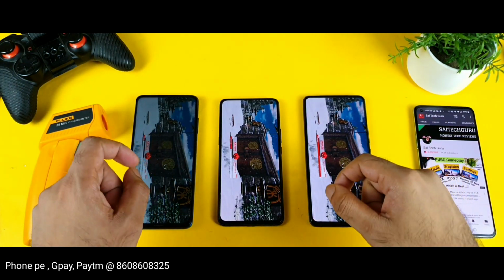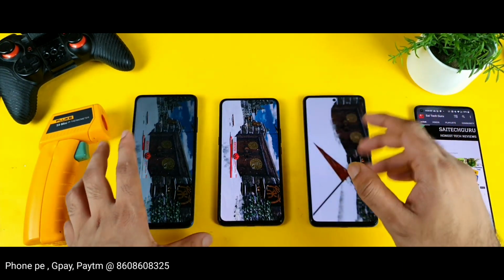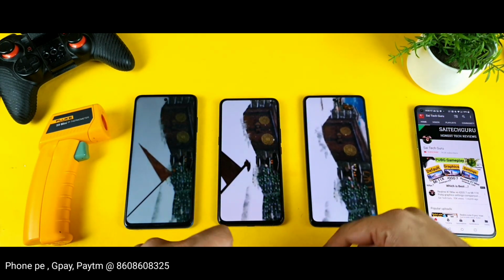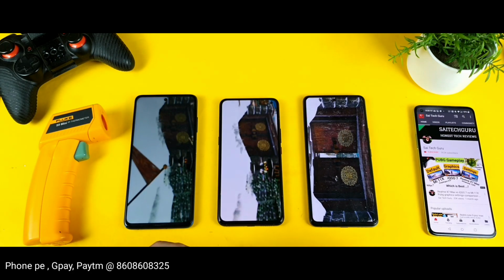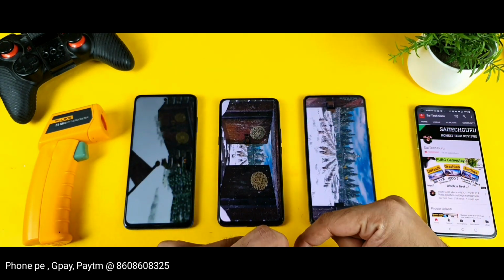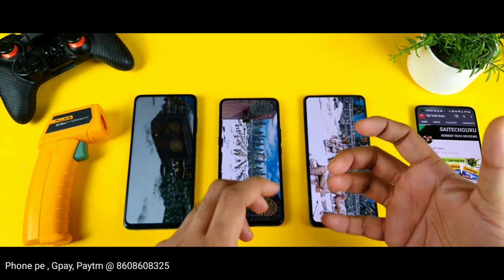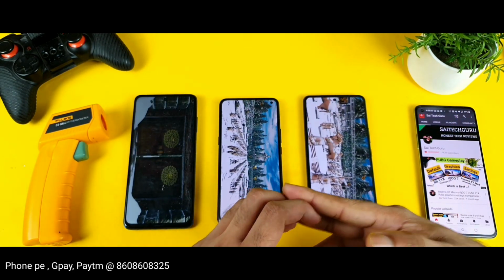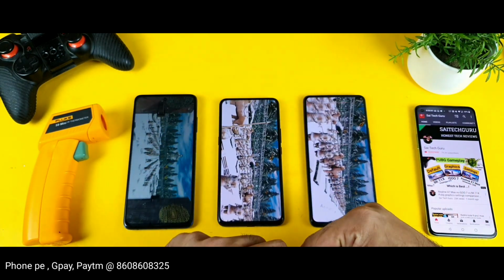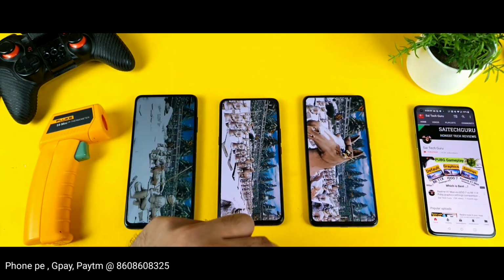And during this testing, I used close to 60% brightness. That should be fine. So 60% on all three smartphones, that is what I set. So let's see, friends, how much score we can actually expect. Try to focus only on the CPU and the GPU scores mainly, because that is what decides which one has got what kind of performance, not the overall score. So let's see how much difference it will make.